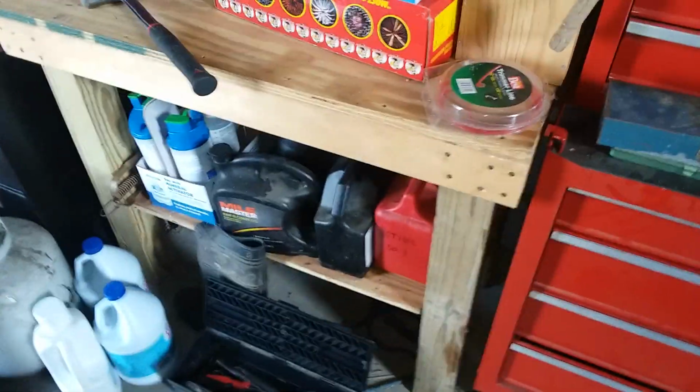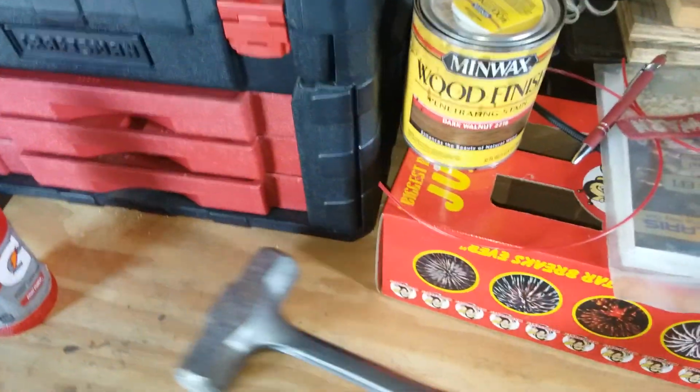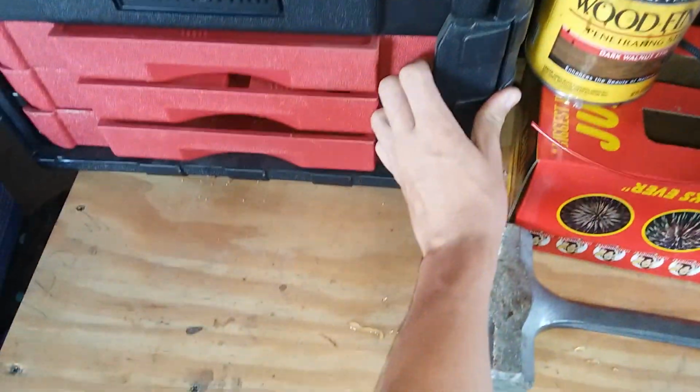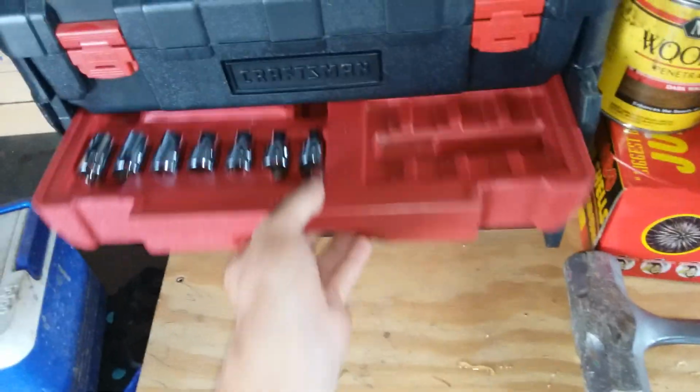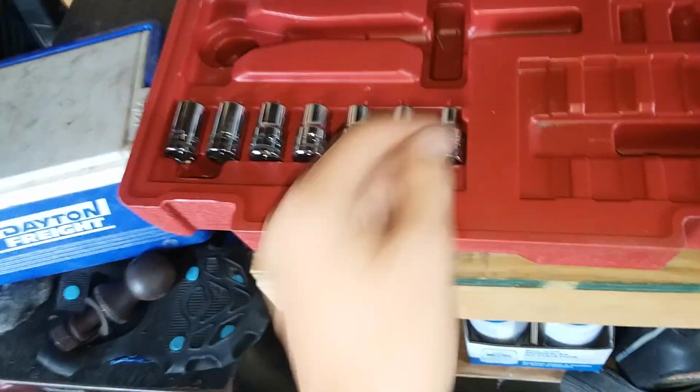And here's my little workbench. It's been kind of taken over by my dad. Bunch of pool stuff and chainsaw stuff down there. Not my hammer. This is that 320 piece Craftsman set. Nothing up top, however, in the middle I think there are still some 1/4-inch sockets in my 1/2-inch. It didn't come with that many 1/2-inch sockets, so I just kind of left them in here.